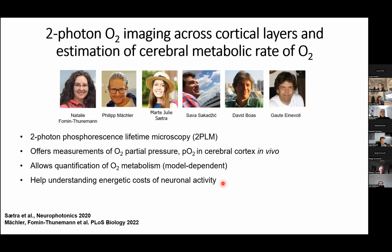And also, obviously, to look at laminarly resolved CMRO2, because it's a microscopic technology, so our view is very, very microscopic. We published a few years ago a simulation environment that we're using here to test our results. And the main result that I'm showing right now has just been published in PLOS Biology.